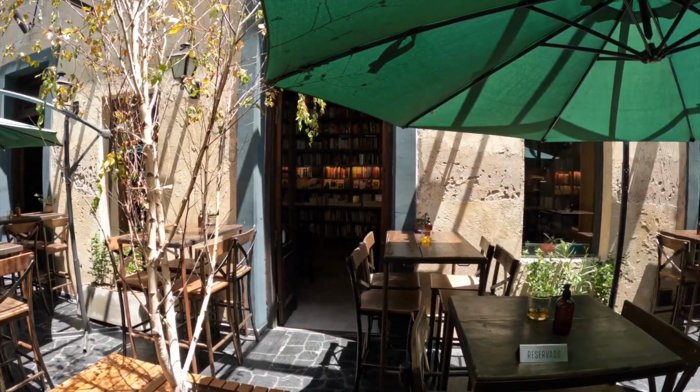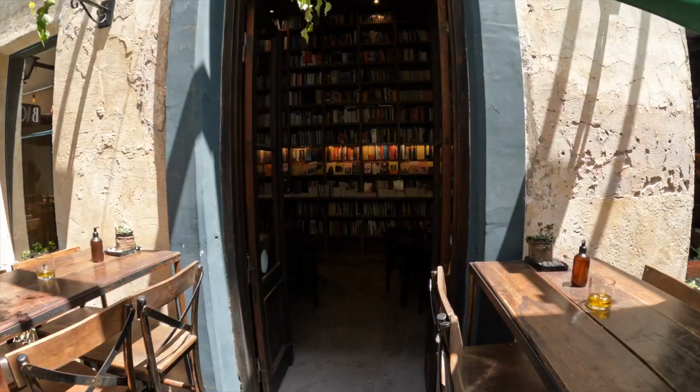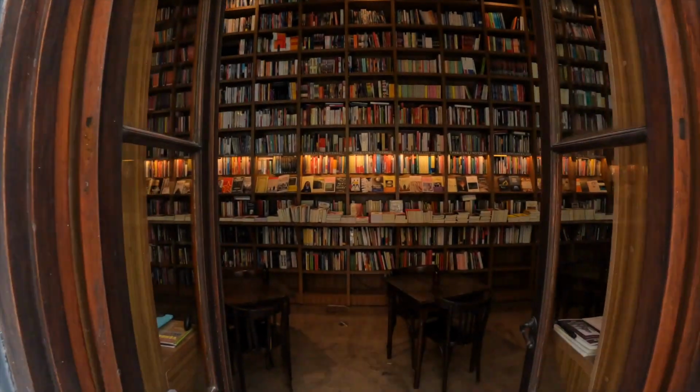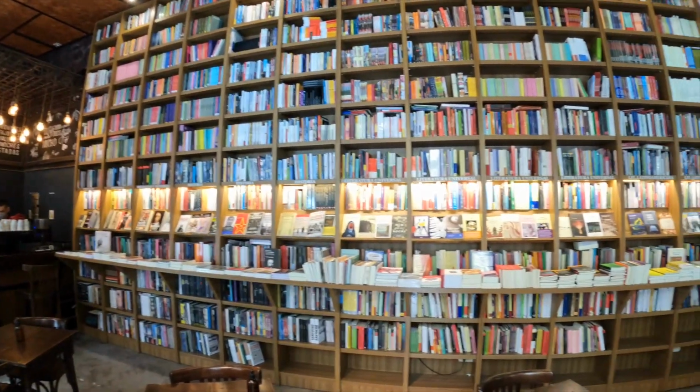This place is so nice. It's like a cafe, restaurant, chilled vibe out on this side, and then it's attached to a library and it's got shelves full of all these cool books. We can't read them because they're in Spanish, but still it's just a really cool place to be.